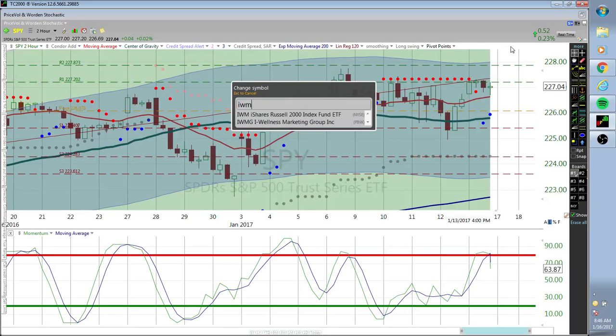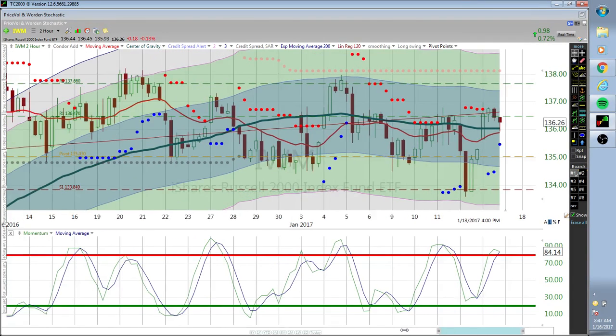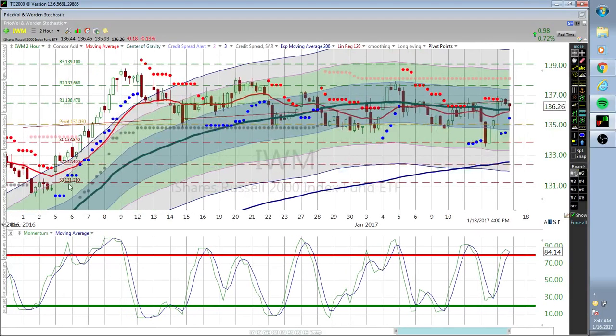Then looking at IWM, it's also very neutral, but it really can't get going anywhere. And they really pushed up. Maybe I'll expand out a little bit to get a better perspective here. I only ever look a month back, but it had a big run here. This was the strong dollar move, and I think the dollar is starting to struggle a little bit now, so I'm actually looking for this to retrace back down.